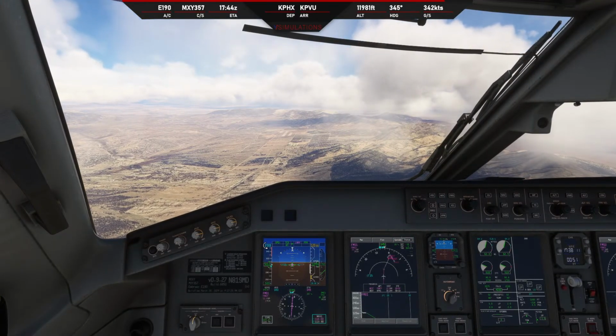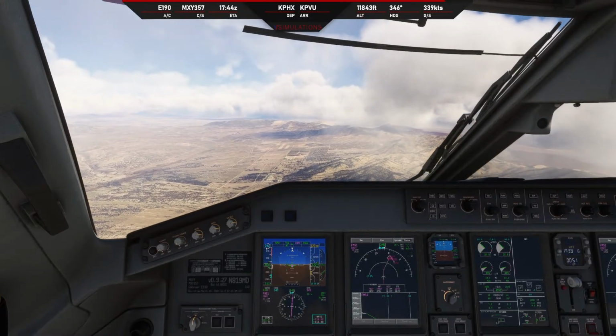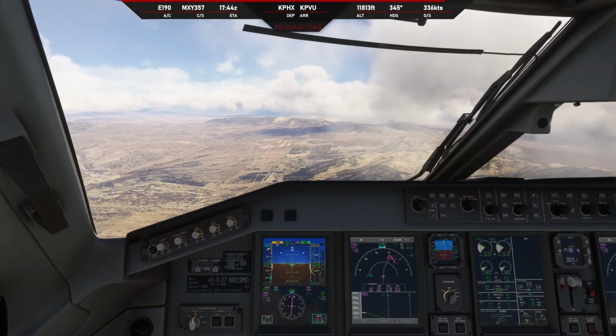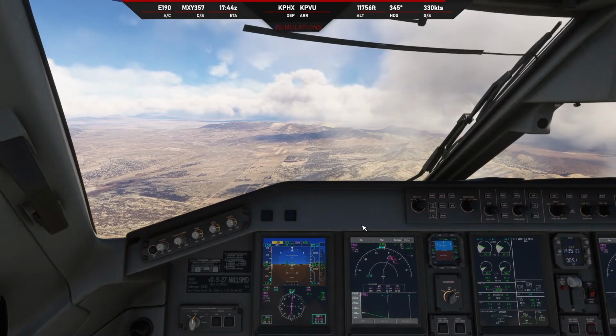All right, let's go ahead and start slowing down. We'll slow down to 250. We're going to spin it back 20 knots.